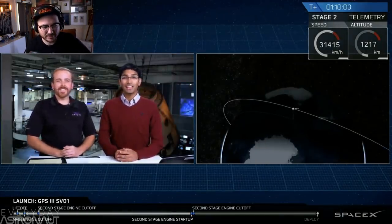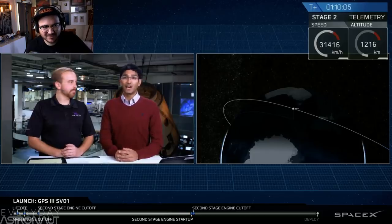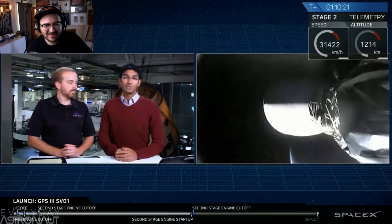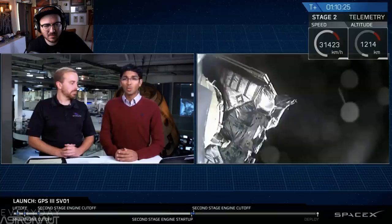So we're going to head into a second coast phase now that's going to last about 49 minutes. When we come out of that coast phase, we'll be back in Air Force ground station coverage. Expected loss of signal, Western Australia. That's when we come back into that Air Force ground station coverage. Acquisition of signal, Auckland. Ready to deploy the GPS-3 space vehicle, and that's scheduled for about T plus 1 hour and 58 minutes. So with that, we'll see you back here live in 47 minutes.